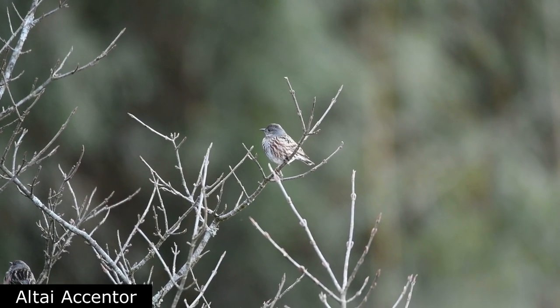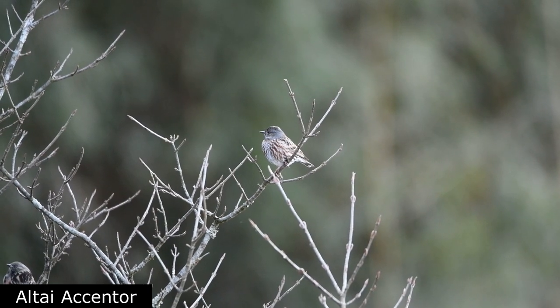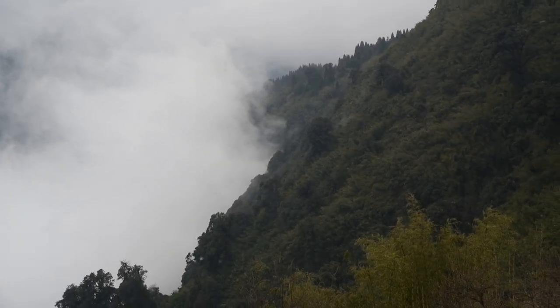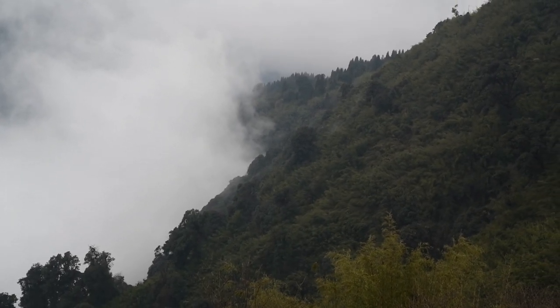The weather in Pangolakha is very unpredictable, with clouds moving in every now and then. So we will now share the experience of sighting the most colorful bird of the Himalaya, the Himalayan monal.